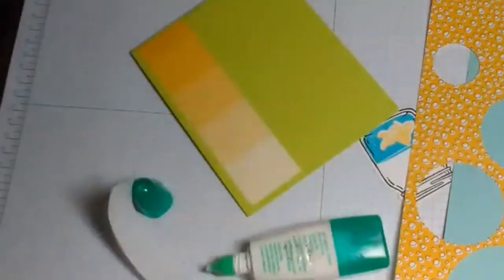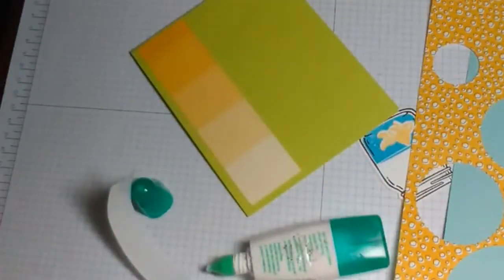And then I'm going to grab my scissors, and we are going to take the Best Fishes banner, and we're going to cut it into more of a banner shape.